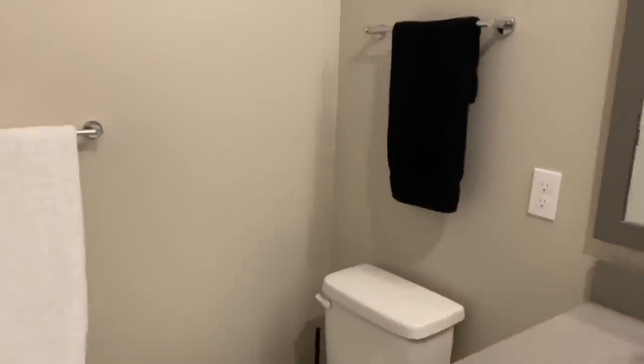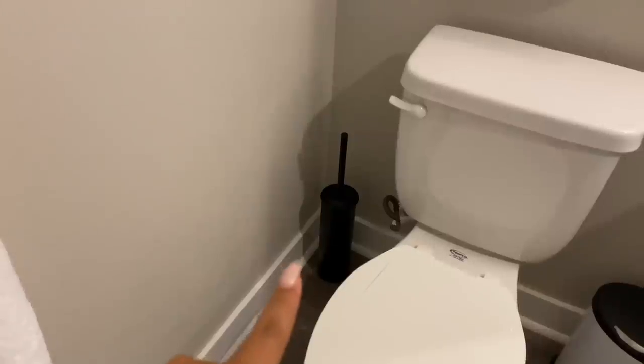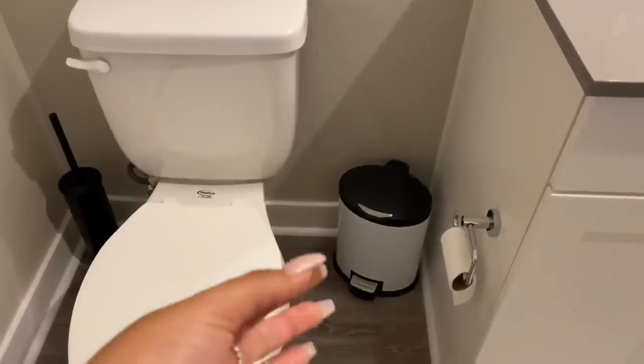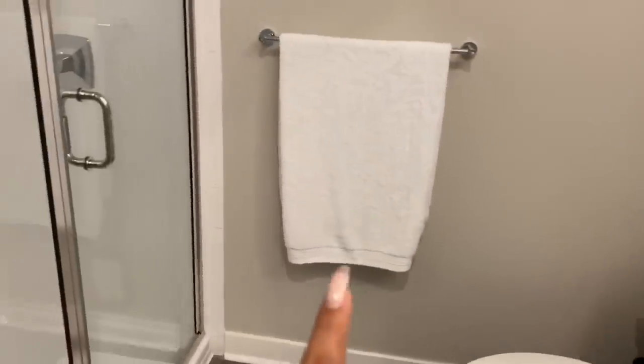Over here is just a little towel that I got from Target as well, just so that I can wipe my hands with. And then I have this toilet bowl cleaner that I got from IKEA. This trash can, I'm not 100% sure where I got it from. I can't remember, but you can find those literally anywhere. And then I just have my everyday towel there.